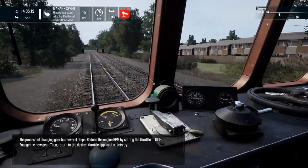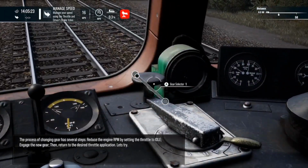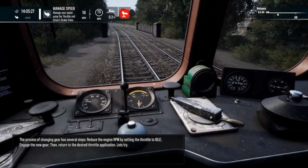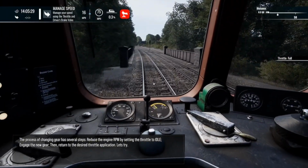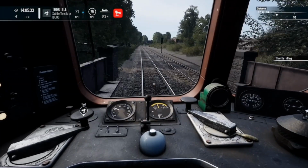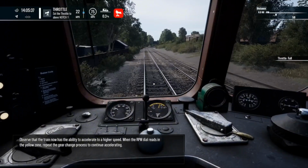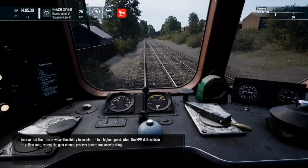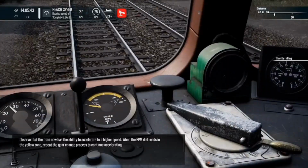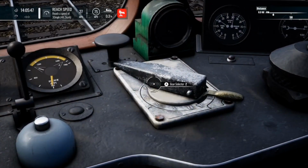The process of changing gear has several steps. Reduce the engine RPM by setting the throttle to idle. Engage the new gear, then return to the desired throttle application. Let's try. Observe that the train now has the ability to accelerate to a high speed. When the RPM dial reads in the yellow zone, repeat the gear change process to continue accelerating.